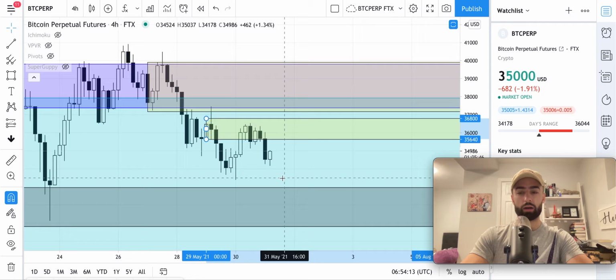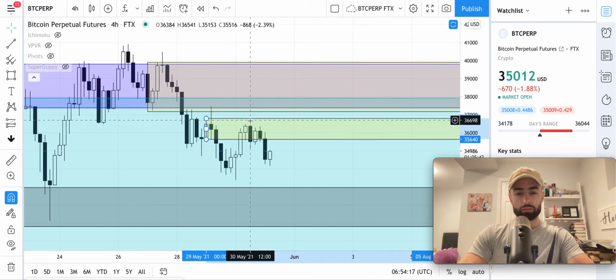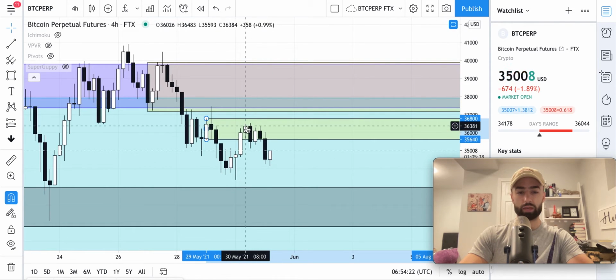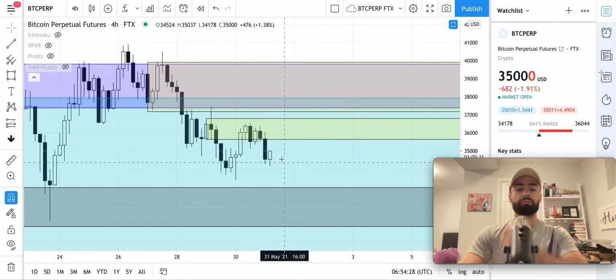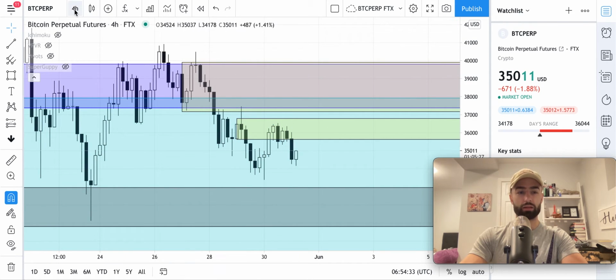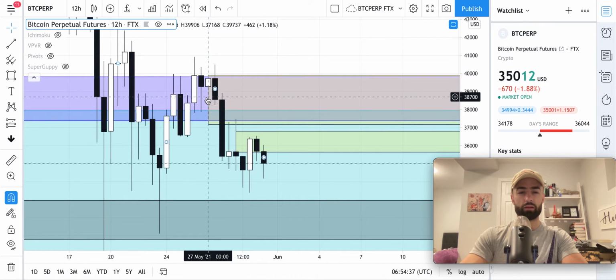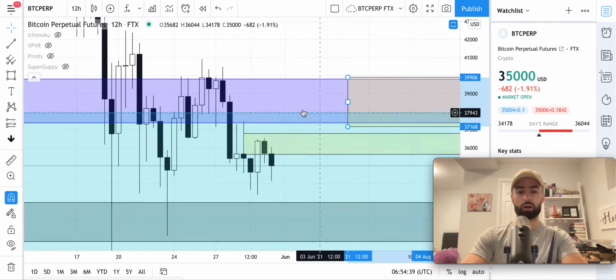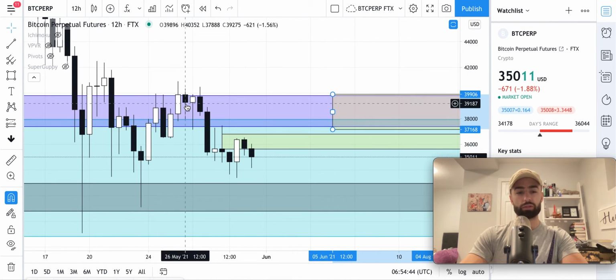I guess you could consider that actually two tests, because we came up here, came down, came up into it again, and then came down. So either way, this is the main resistance zone to watch. And above that, we have this other yellow zone, which is from the 12 hour. And this is that zone that I talked about either last video or the video before. But I talked about this becoming a resistance zone and a potential short opportunity.